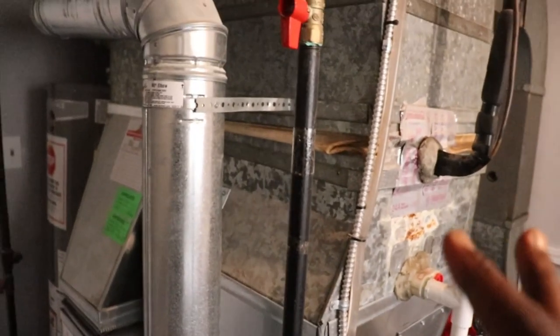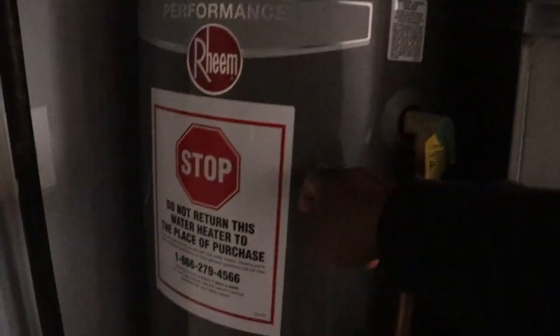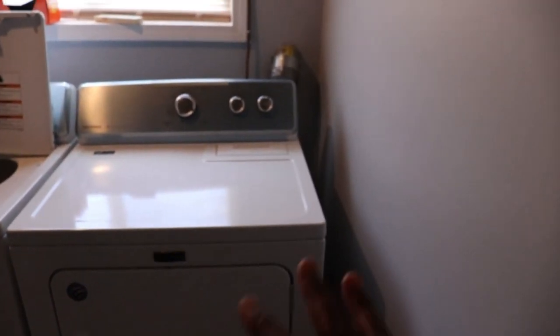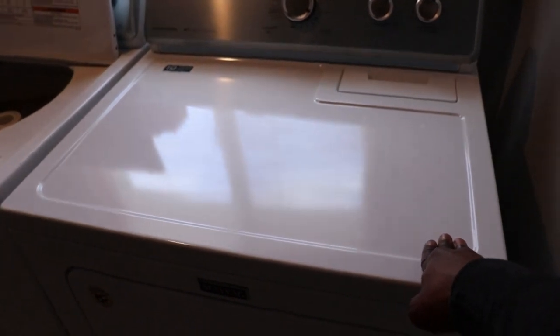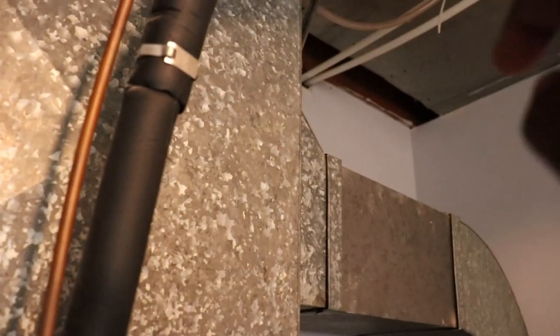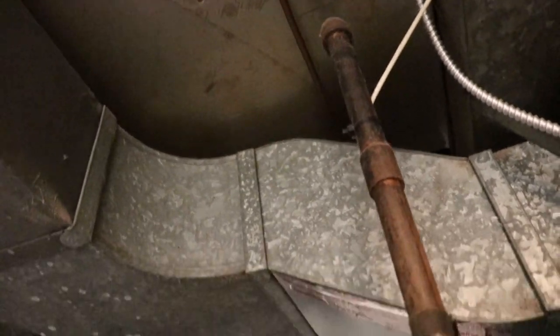So this is a furnace system that controls the heating and cooling system in the house. And this big thing is the water heater. That's what we have in the laundry room. We also have our dryer, as well as the washing machine, and this big thing we call the duct, that takes air around the house for cooling and heating. This pipe is, I guess, the gas pipe, because our heating system is gas.